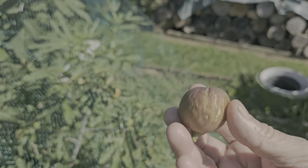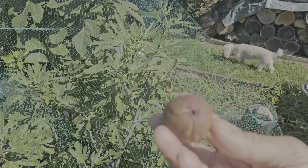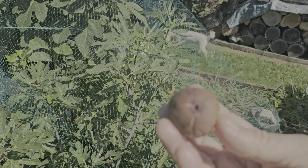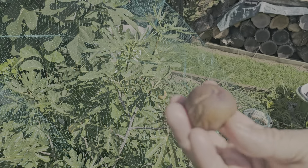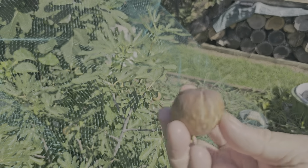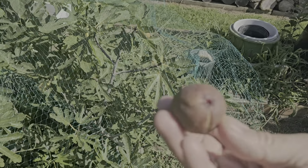That's a big deal. And these are supposed to be so prone to being washed out and cracking and spoiling and rotting on the branches from the rain. Very susceptible. Look at this. I've got many. Yeah, they usually split, don't they? Yeah, well they can. Yeah.